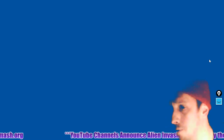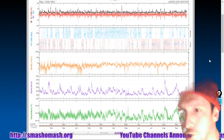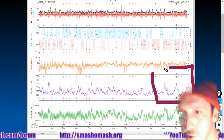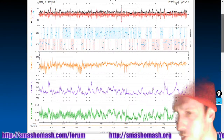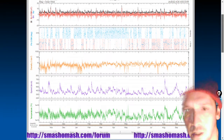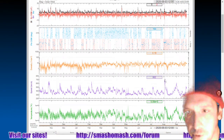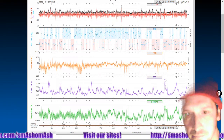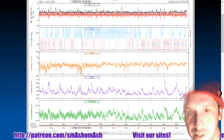And today I brought up a different real-time solar wind image. I brought up the 1-year chart. So you see we're getting into these areas of much larger swings here, and that's what you expect to see during the progression of a new solar cycle. And you can see we did reach all the way up to about 700 kilometers per second for the solar wind speed. Notice how low the solar wind density got back here in January.